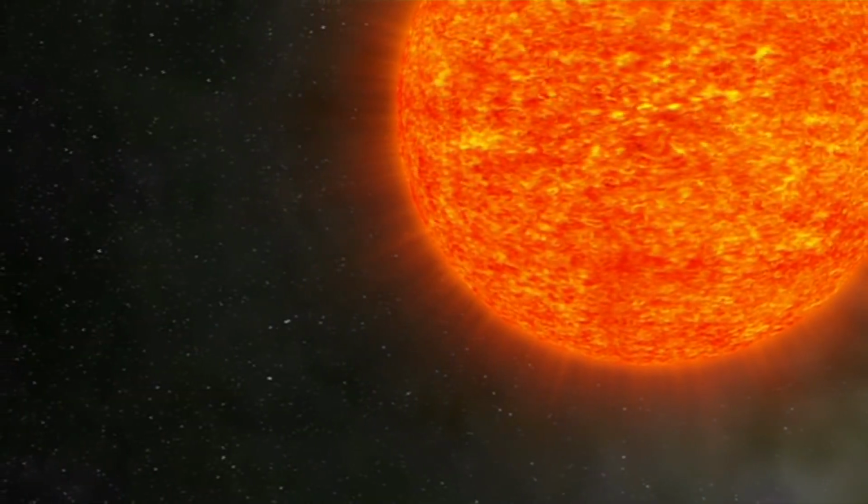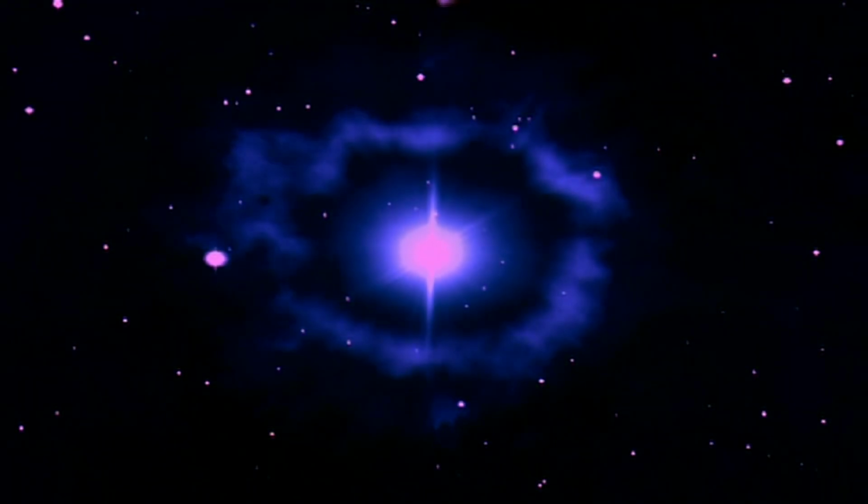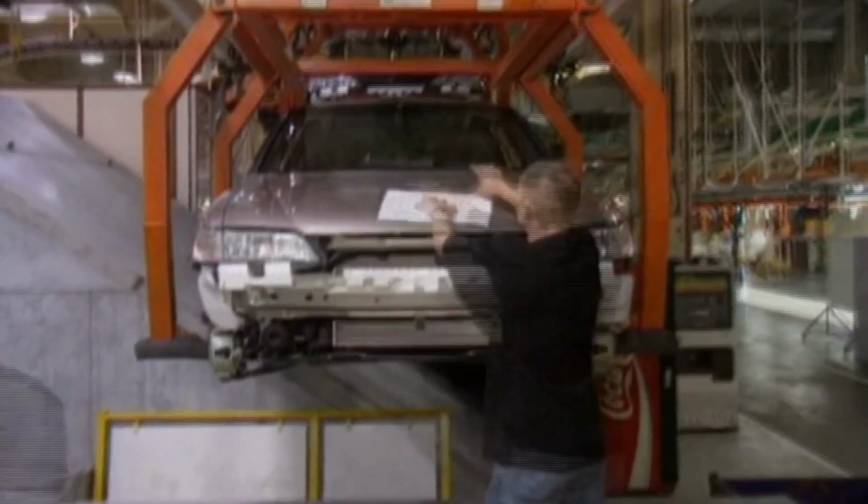When the giant stars that made the lighter elements ran out of fuel, they collapsed in on themselves, creating incredible amounts of energy and enormous explosions. These explosions were so powerful, they could fuse elements even heavier than iron and restart the element production line.